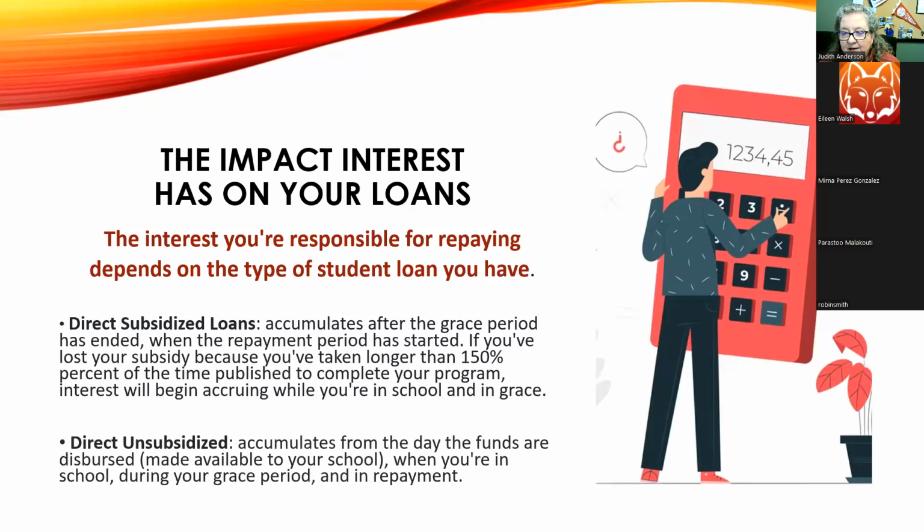And then also, if you have a direct unsubsidized loan, this is the one that your interest accrues immediately from the day the funds are disbursed, which, in other words, means made available to your school. And it accrues when you're in school, during the grace period, and in repayment.